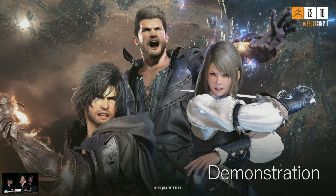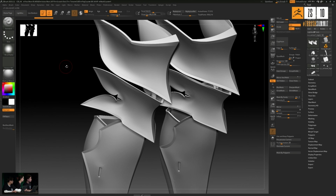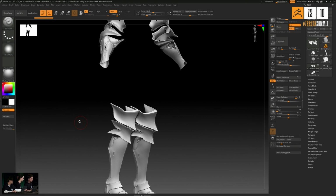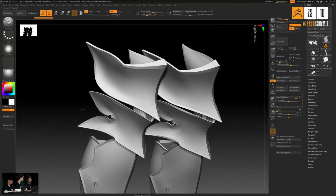So in the previous slide, we had shown the armor for the arm, but for the demo, we would use the leg armor because it's just easier to show and navigate. So this is the armor that belongs to the main protagonist, Clive Rosfield.